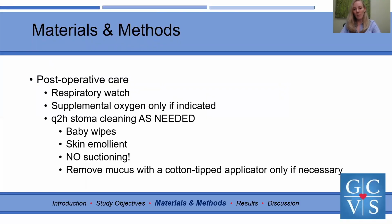Managing these cases postoperatively involves attention to respiratory character and attention to the stoma. At our facility, respiratory watch indicates hourly respiratory rates and effort evaluation. Supplemental oxygen is not expressly needed, but can be used if indicated. The stoma should be examined every 2 hours and cleaned as needed.